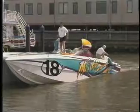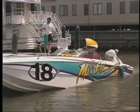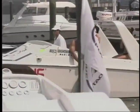Well, you can see we've made it safely back here at Lincoln Harbor Yacht Club. Most of the boats are coming in now. Everybody is no worse for the wear. We had a couple of boats break down, but they're all taken care of now.